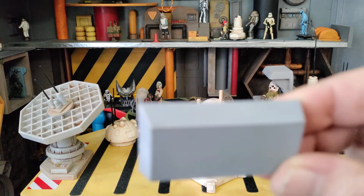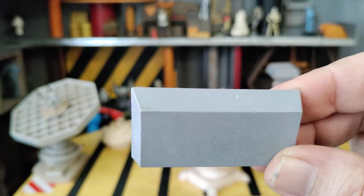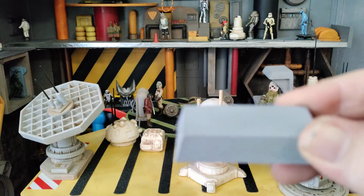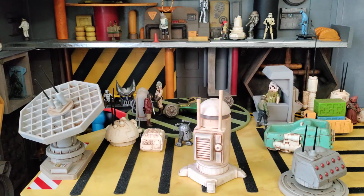In Fatback Station, they shall be. Oh, well, anyway, guys. Ooh, that's cool.